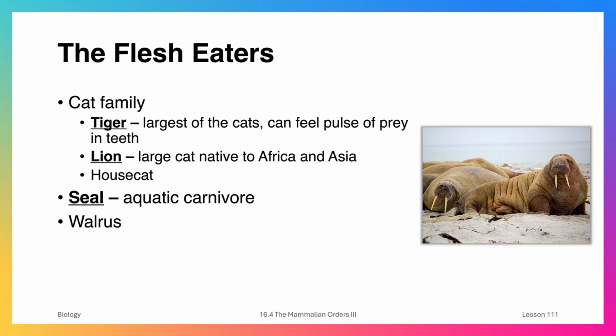The seal, which is an aquatic carnivore, as well as the walrus, which is pictured here, both are carnivores and both can be dangerous. The walrus has tusks much like an elephant does, and they also represent elongated upper incisors. They actually use those when they fight with each other.